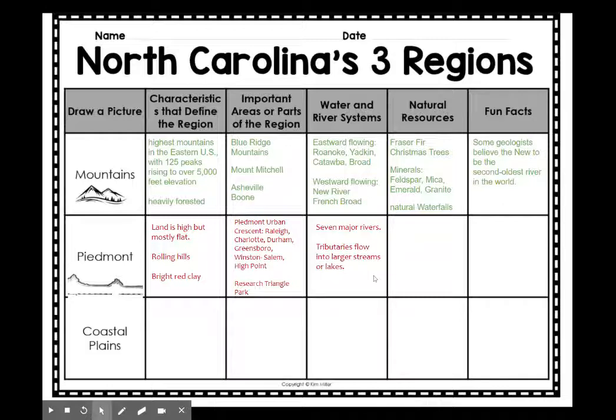Okay. With water and river systems, we have the 7 major rivers. We also have tributaries which flow into larger streams or lakes. Okay, our natural resources. We have gold and other valuable metals have been found here. We have textiles, tobacco, and furniture made from wood. Okay. And then finally, for an interesting fact, I put down that this was actually the site of the first United States gold rush. So I thought that was pretty interesting as my fun fact. Now, if you're researching it and you find anything else that's interesting, you can also add that for your fun fact as well.